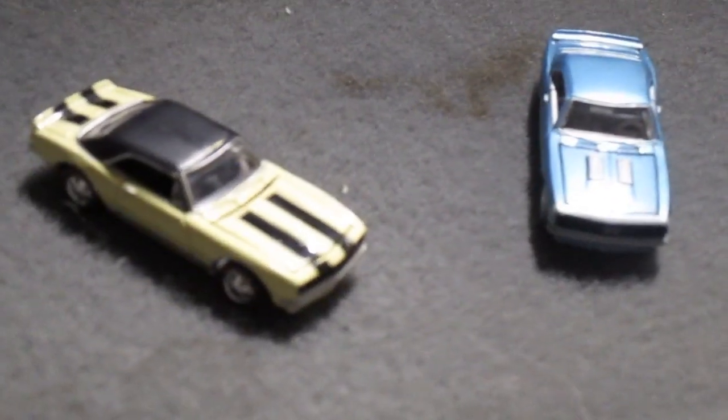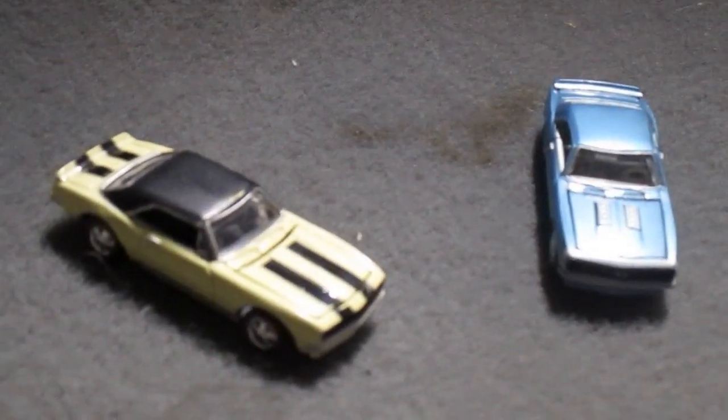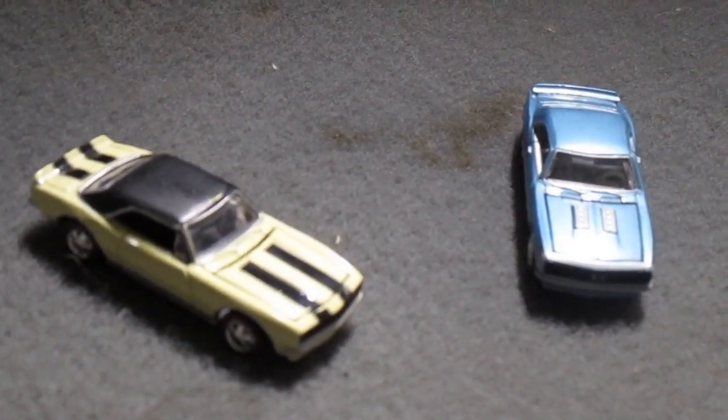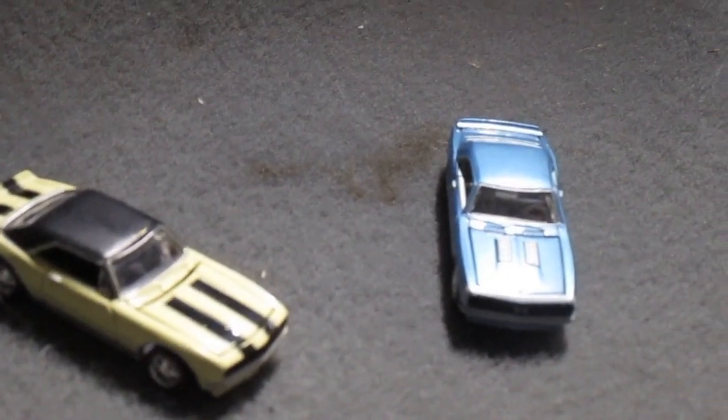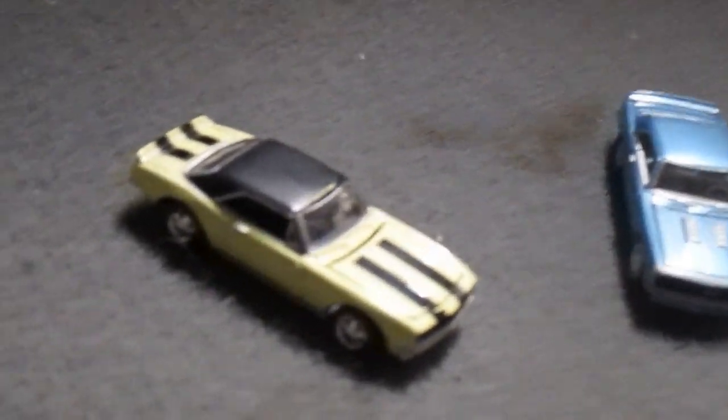We went out to the flea market last Saturday, and Brenda and Jennifer took me out. And look what we found. Brenda found it, and she spotted this Camaro right there with stripes.